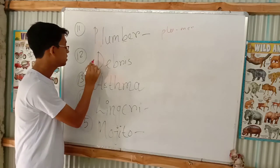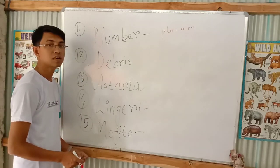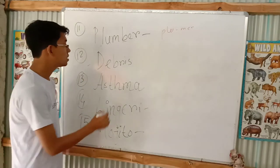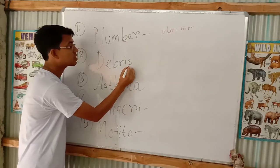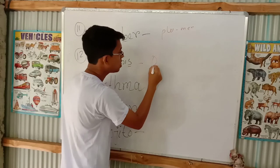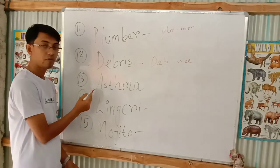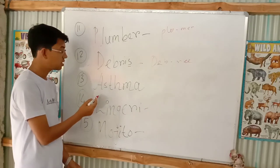What is this? Debris. Debris is not the correct pronunciation. So the sound of S will be silent. Debris.